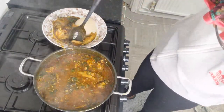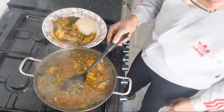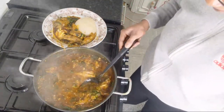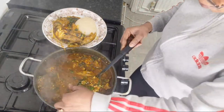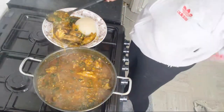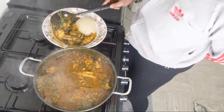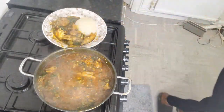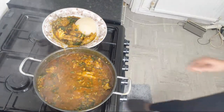Let's take this fish and put it up here. You can't beat this, darling. This is African food to die for. African food, typical Sierra Leonean, because the one who taught me how to cook this did not put spinach, but now I cannot cook okra without spinach, because the spinach makes so much difference when you are cooking okra.